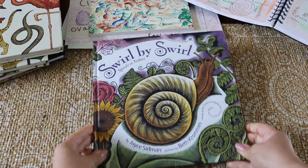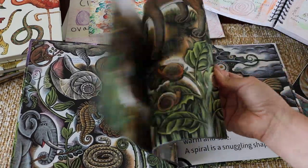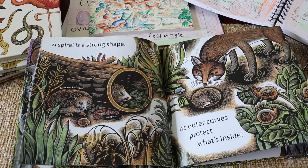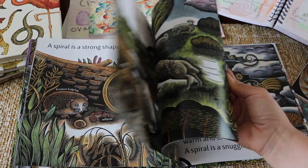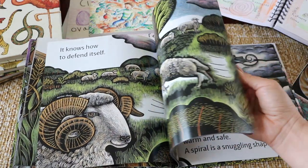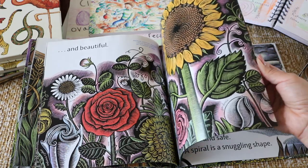For another lesson in this block, we tapped into Swirl by Swirl. I know I promised long ago about how I'd plan to utilize this living math book, and it took some time to get around to it, but here it is. So first, I was inspired by this book to put together a provocation on spirals, also known as an invitation to learn.